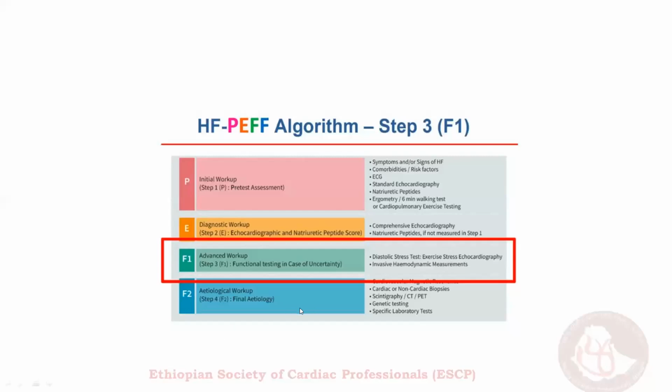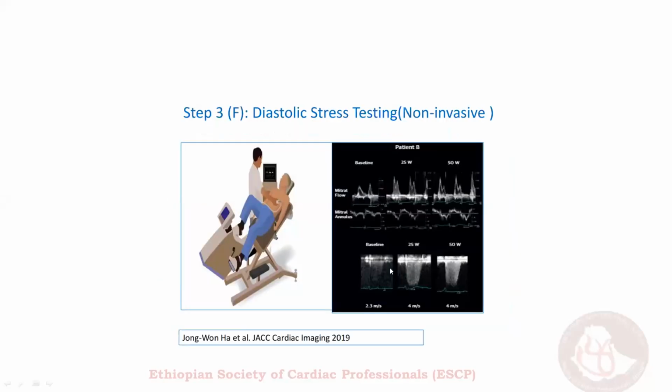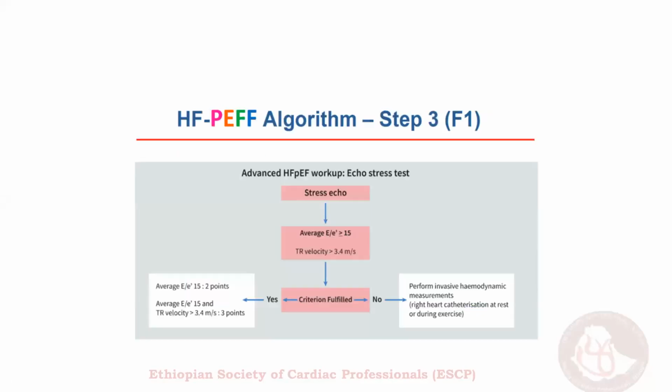So just for those patients where we can't reach a conclusive diagnosis or in the intermediate range, we have to go to a stress test. So for the diastolic stress test, we can do an echo stress test, and we can see the Doppler parameters and the tissue Doppler as well as the transmitral Doppler parameters. And based on that, if it is suggestive, we will consider the diagnosis. If it is not, still we will go to an invasive test.